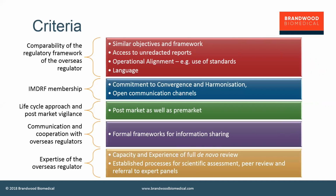They will want to see a complete life cycle approach. It's not just about pre-market, looking at what are the post-market processes overseas, as well as the pre-market review. Formal frameworks for information sharing to support communication and cooperation with the overseas regulators will need to be established. There are a lot of informal frameworks that exist already, of course. They'll need to set some formal ones. There are some formal ones in the medicine space. For example, TGA already has direct access to the United States FDA's GMP database for the purposes of assessing medicines GMP, and there's no reason why they couldn't explore similar arrangements for looking at devices GMP compliance.